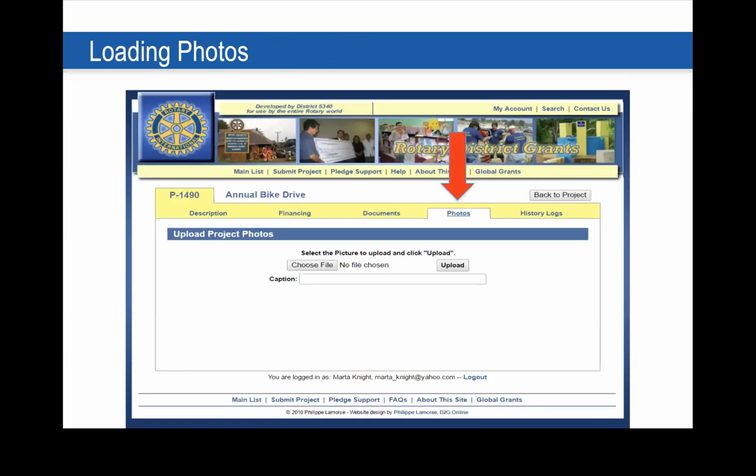So it's just next to the documents tab, you can click on photos. Similar sort of process, you'll choose the file. It'll look on your computer and you can identify the file that you want to upload, provide a caption for that particular photo, and click the upload button.